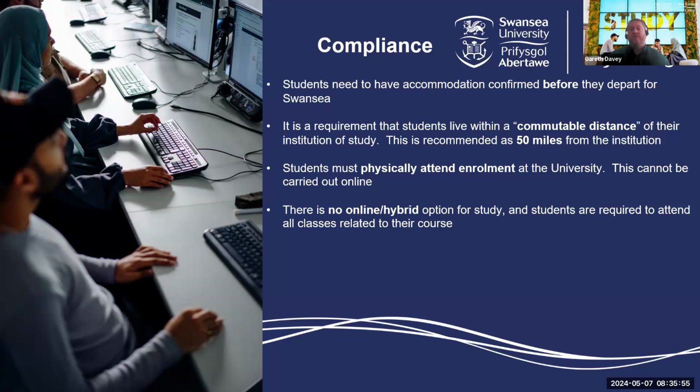And we have had instances of students not staying in Swansea and living quite far away in cities as far as London or Birmingham. And that really is not ideal to be able to ensure that the student is able to complete their studies effectively. We don't just want students to enroll, we want students to enroll and study with us for their whole degree, and make use of all of the fantastic facilities that we have in Swansea. So if you can help to support us with that, we'd be very, very grateful to you. We tend to recommend that accommodation is within a commutable distance, and that recommendation is 50 miles from the institution.